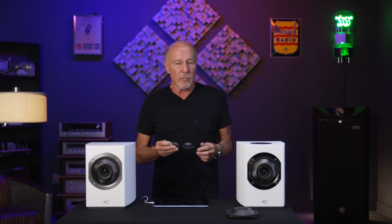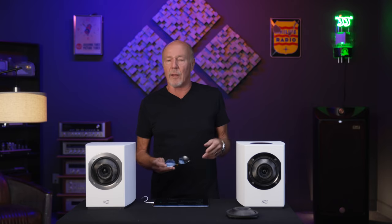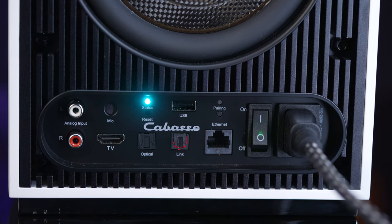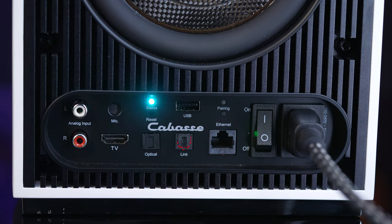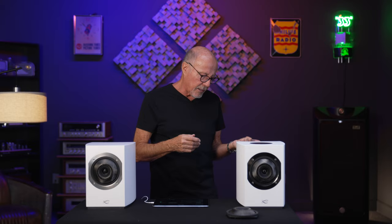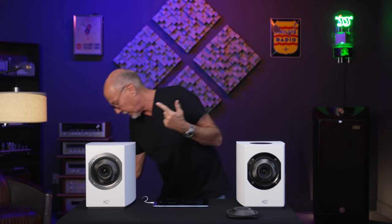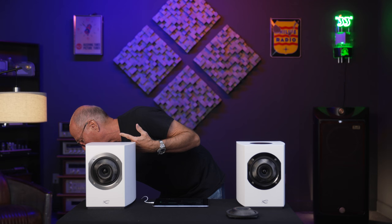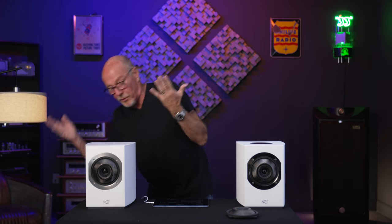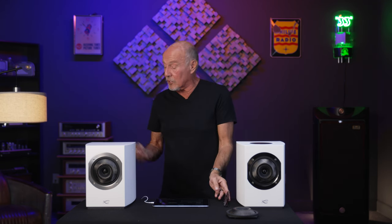Now, as far as inputs go, if you want to run it with analog, you can do that. It has analog inputs on the back. It's got a digital out. It has Ethernet. God, I'm trying to think of what else it had. Oh, let's see. And then optical, USB, analog, stereo, right. So I mean, it's going to have everything that you need.